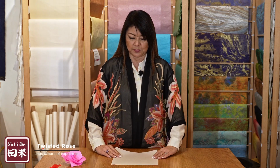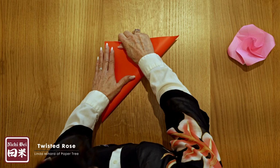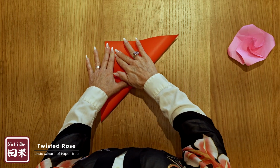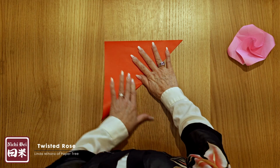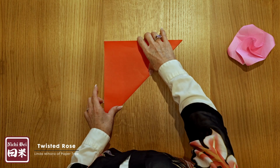So you have your square here, and we want to start with the color side face down. So we're going to go ahead and flip that over. We're going to fold both triangles. So let's go ahead and fold the first one. It's important to line up your points and hold it lightly in place, and start your fold from the middle here, and then work going back and forth. And that way it doesn't shift on you and you have a nice clean triangle.